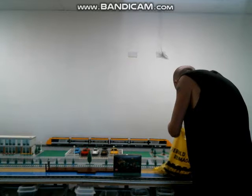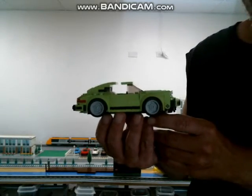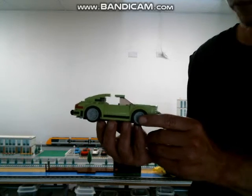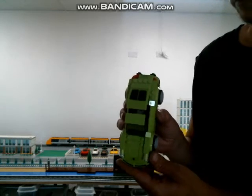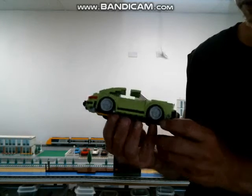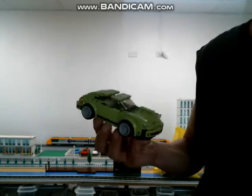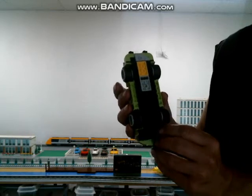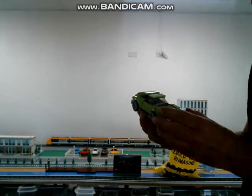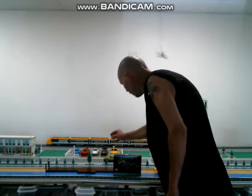We also picked up this green Speed Champ Porsche here, which is incomplete. I would guess 98% of it is here. This was already pre-built, but only ran me 5 USD, which I believe is a really good price. Also, I like that it has no stickers on it, because I am not a fan of the stickers on the Speed Champs. We can throw that right into the city here. I already have a pre-built car.